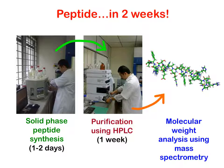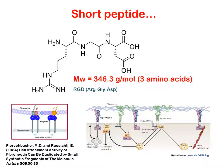When I was in UPM, my students can obtain the pure peptide in just 2 weeks. If you buy the peptide from any company, you can get your peptide in 3 weeks, including shipping process. So I can proudly say that I was able to train my students, so my lab is on par with any other labs in terms of productivity.